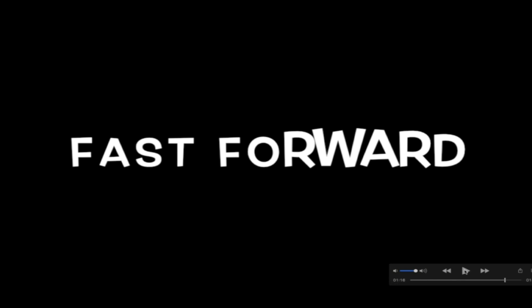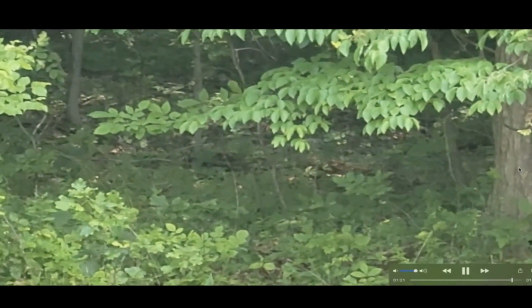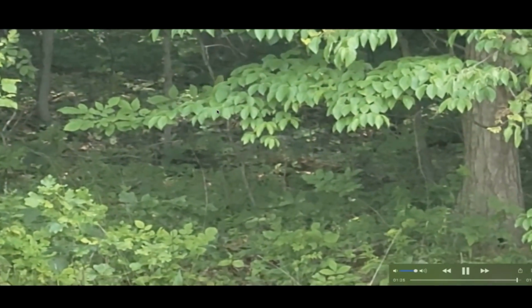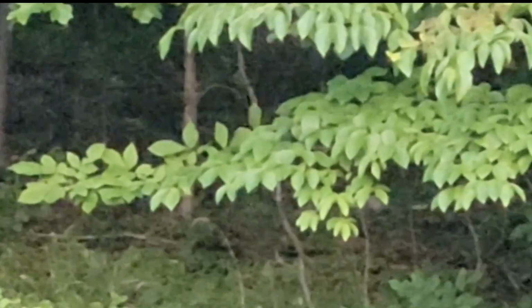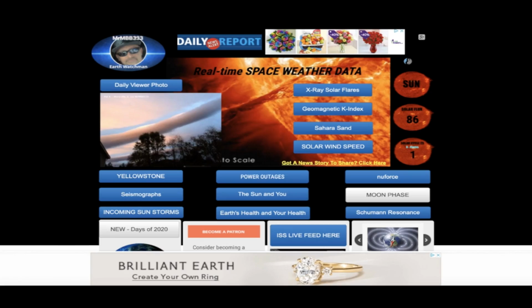Because in fast forward, if there were any other leaves acting like that, you would see it in this video segment, and you don't. You see the main one right there going back and forth very, very rapidly. Again, this is in fast forward. None of the other leaves are acting like that. But for some strange reason, that leaf has been moving back and forth nonstop since June 20th of 2021. Unbelievable. Thank you, Lisa. Have never seen anything like it.